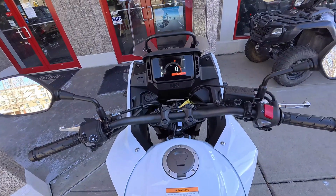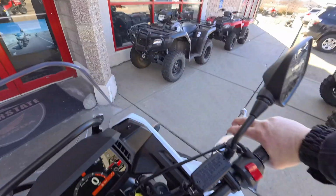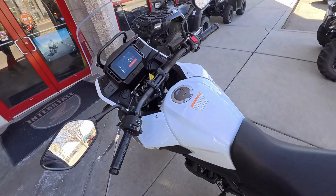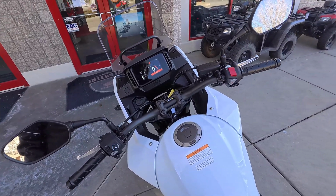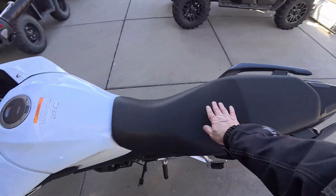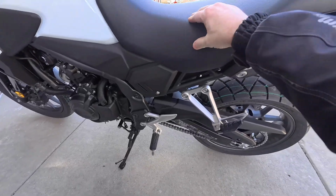A very basic bike with a very nice ride. But I find that to usually be the case with Honda. Very smooth engine, very good straight linear power delivery. Just fast enough, but probably not fast enough for the interstate for long periods. The seat, like I said, slopes in a little bit, but it was soft, it's cushy. It's not hard.